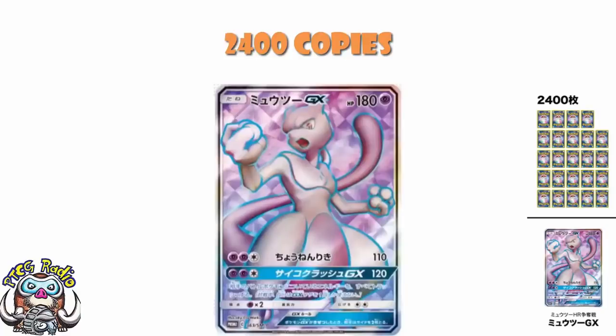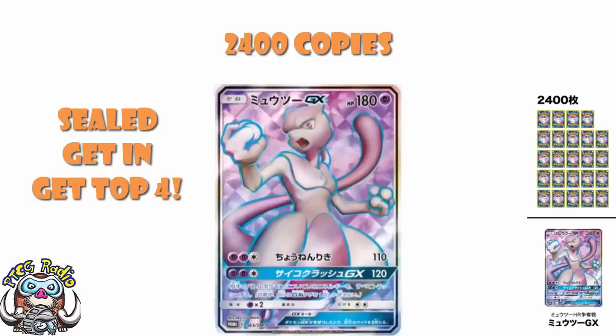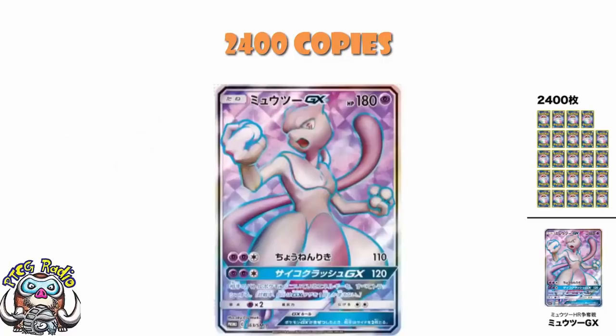Now, Mewtwo GX, we had a very, very similar thing going on here, because it was a top 4 promo that was given away to people at these pre-release style events. Now, it's interesting here because the Charizard has actually ended up being a lot less rare than the Mewtwo. When I say a lot less rare, let's be clear, there are 3,000 Charizard and 2,400 Mewtwo. Let's not pretend this Mewtwo is really easy to get hold of. It's a very rare, very expensive, very sought-after Mewtwo that's very hard to actually find, but the Mewtwo is a fair bit rarer than the Charizard.